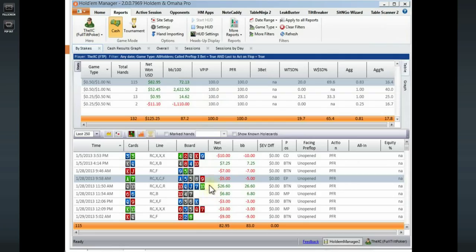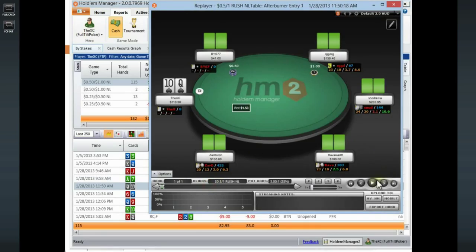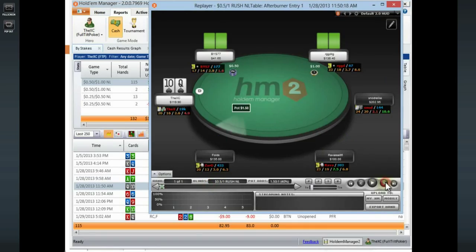So the last one is Queen 10 suited. I like the Broadway type hands to see in position. So we're deep. I'm going to see a flop. This is not a great flop for my hand in the relative sense. So I've got two pair, but there's so many better hands that he can have here. So he goes check, check. I probably should bet this flop though, once he checks.